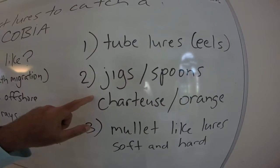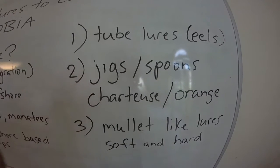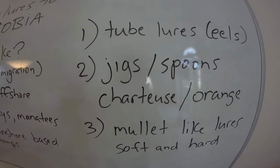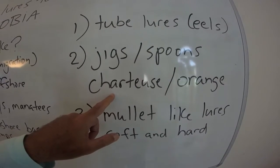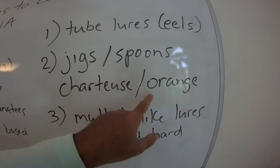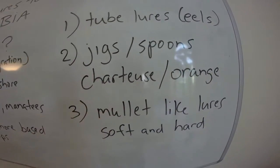Another thing, when they're down deeper, when they're not on top, you need a heavier spoon, maybe a 2 to 5 inch jig or spoon. And you want these colors. For whatever reason, they seem to like chartreuse and orange, like a real bright orange or chartreuse color.